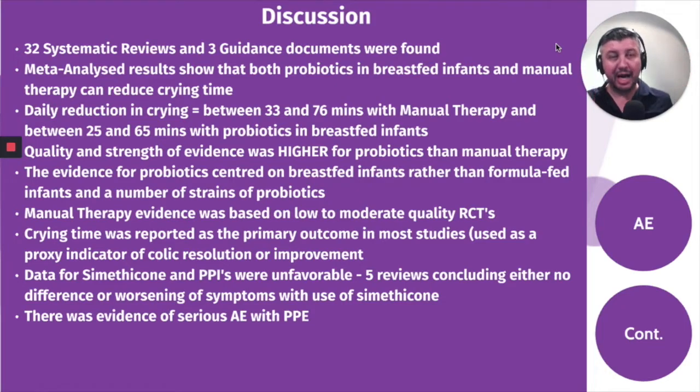Okay, now, that is probiotics and manual therapy, and you see they sit around each other. Now, PPIs and Simethicone also sit together, but in a whole different place. So the data for Simethicone and for proton pump inhibitors was unfavorable for colic children. Five reviews concluded either no difference was seen when these were used, or worsening of symptoms was seen when Simethicone was used.